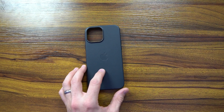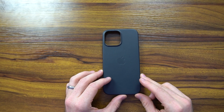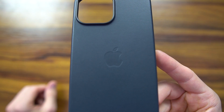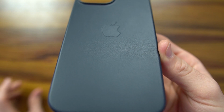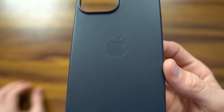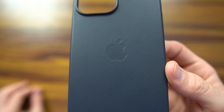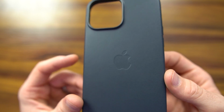Moving the phone aside here, let's go ahead and do an inspection of the case. As you can see, that is definitely genuine leather. It looks really, really clean. It smells delectable. Not that I smell leather much, but I love the smell of leather. Nonetheless, you can see here the Apple punch out. It's embossed there. It looks really nice.